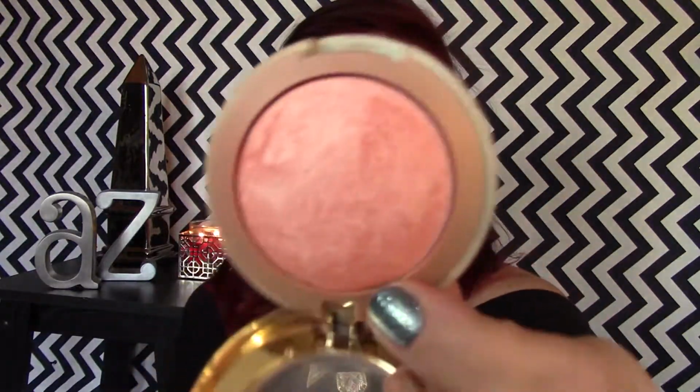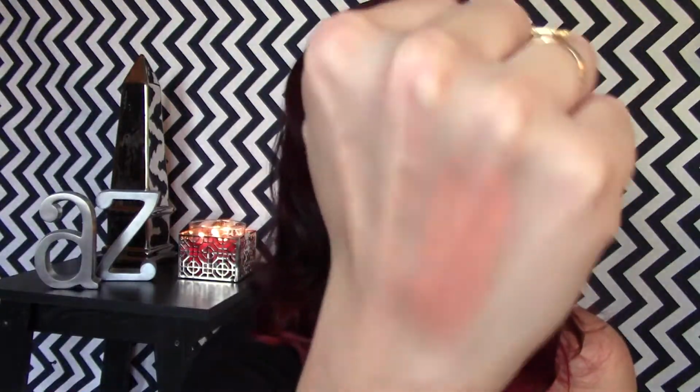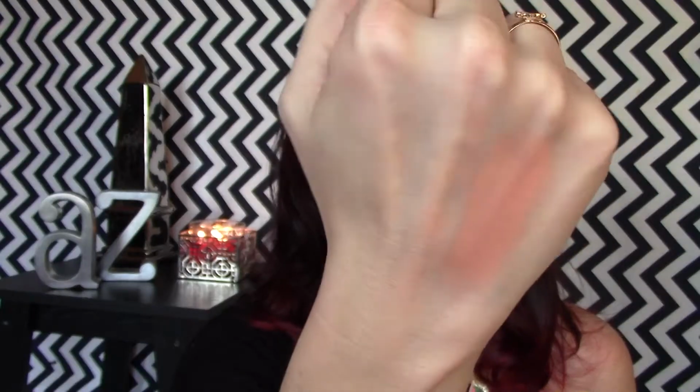This is the one I probably use the most, and it's very popular on YouTube. It's called Luminoso. It's this really pretty coral shade. And on the cheeks, it's just so bright. It's just gorgeous. That's it right there. Such a nice sheen and color. Love that one. This one is called Dulce Pink.